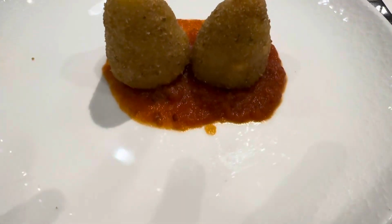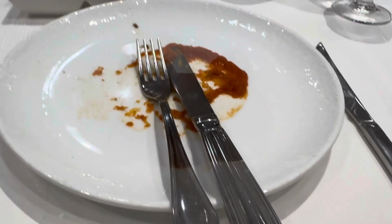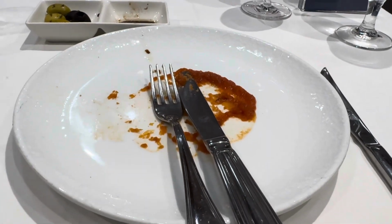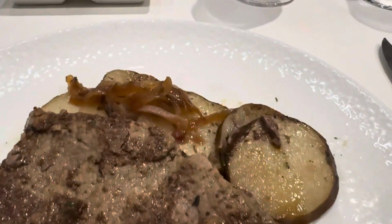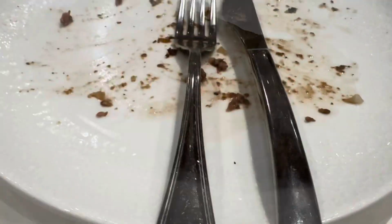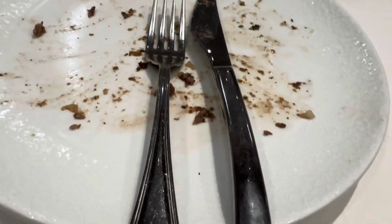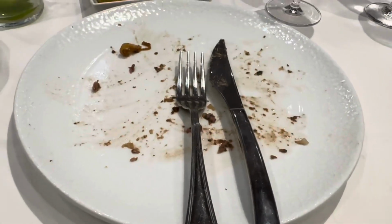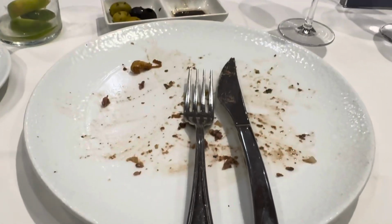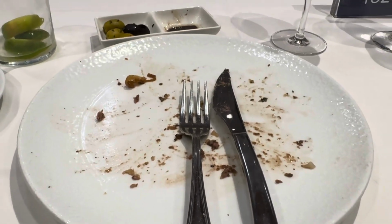So I'm starting my meal in Vista with my traditional arancini. Gone in literally 60 seconds. Some steak and some potato. Let's give it a go. Done. Finished. It was alright. Not entirely happy that I waited all night for it. That has been a bit of a way that today has gone. So I'm going to get some cheese. Can't go wrong with cheese.